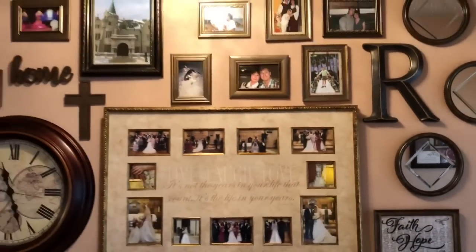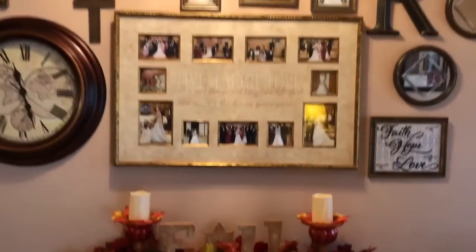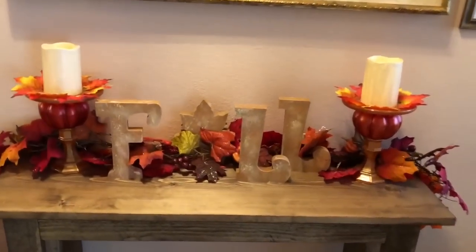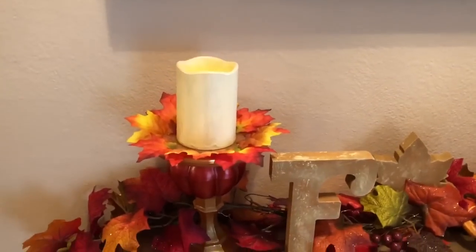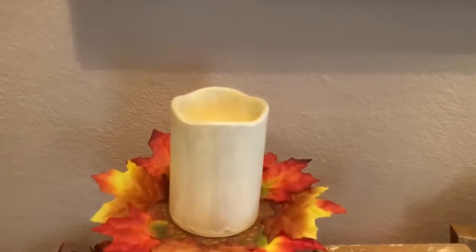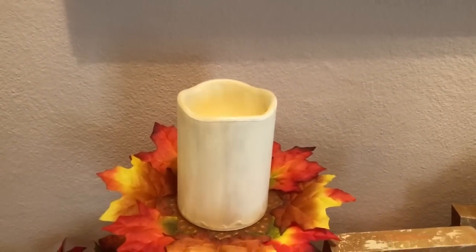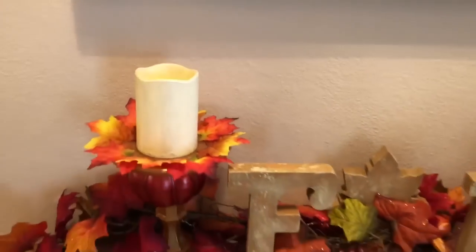And then up there is my grateful sign that I made. And then if you just pan around here, this is my little gallery wall that I did, and I really love how that turned out. And then right here is my table in my entryway, and I just have my little Dollar Tree DIY there that I did. I think that's so precious, and I'll link my playlist of my fall DIYs behind this video in case you haven't seen any of them. And I just painted a Dollar Tree candle.